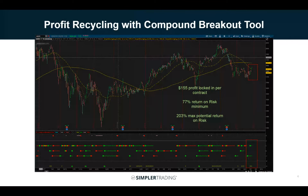My max profit potential based on this free trade that I've now created, on top of this overall minimum profit of $155 per contract, I have an extra bonus of a 203% return on this trade, depending on how it goes into tomorrow. So I've locked in a nice profit per contract. I've guaranteed that for my account. I've recycled the risk back into my account, and now I basically have a bonus trade out there for tomorrow.